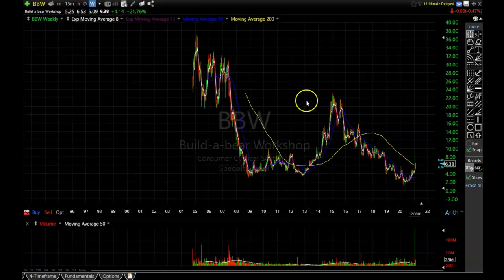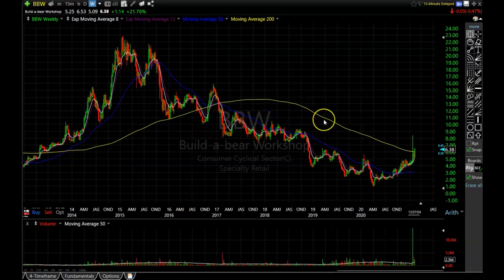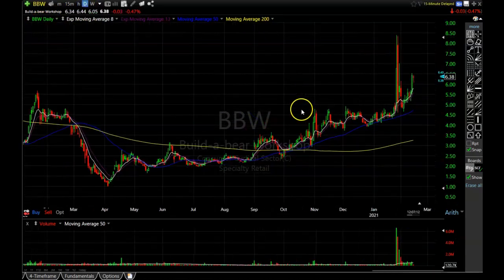Let's go to the weekly chart. You see how far it's come down. I mean, this thing's been falling ever since 2015. It's probably been getting just hammered by the shorts. They've just been putting a ton of pressure on this one. I haven't even looked at the short interest, but that's what I'm just guessing by looking at this chart. And it wouldn't surprise me one bit if this might be the next short squeeze candidate if there is a high short interest. But BBW definitely looks like it is building up a lot of momentum.